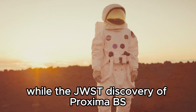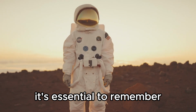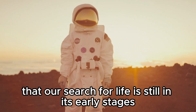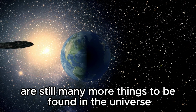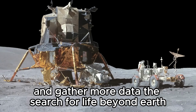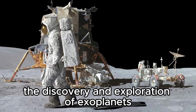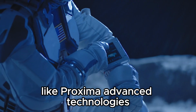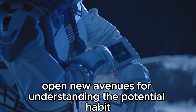While the JWST discovery of Proxima b's HD pictures is very exciting, it's essential to remember that our search for life is still in its early stages. There are still many more things to be found in the universe. As we continue to explore the universe and gather more data, the search for life beyond Earth remains an exciting endeavor. The discovery and exploration of exoplanets like Proxima b using advanced technologies like the James Webb Space Telescope open new avenues for understanding the potential habit.